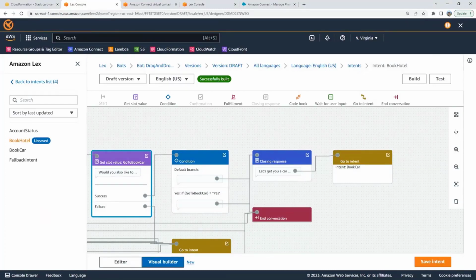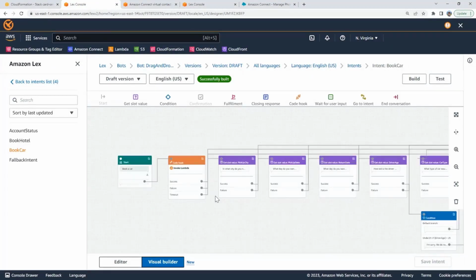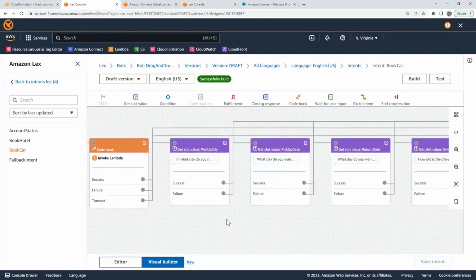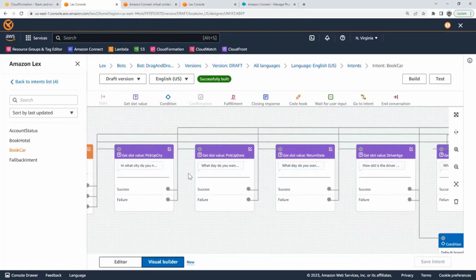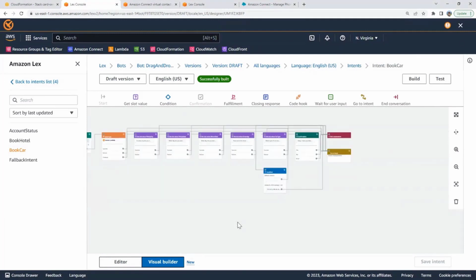Now in this case, I said no here. If I'd said yes, it would have continued to this book car intent, and we would have switched over here to book car. At which point we would have continued our conversation asking where we want to pick up this car, the date for that, etc., providing a conversational experience.